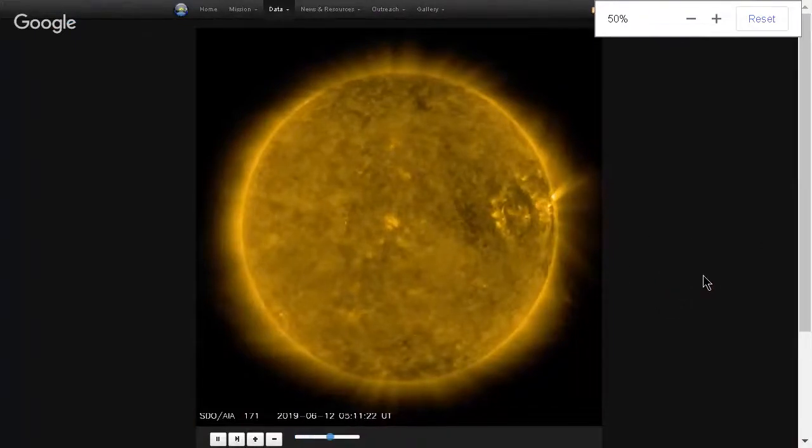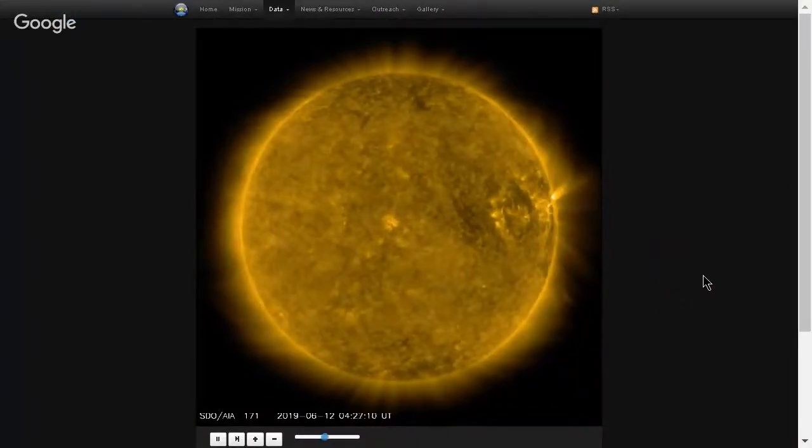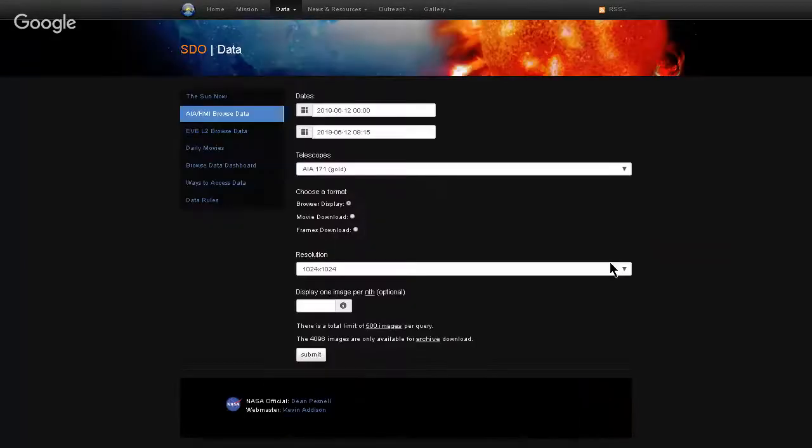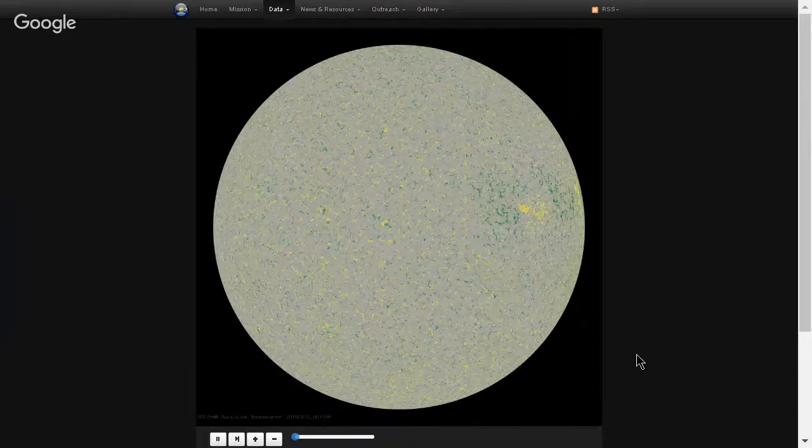Here's the sun in 171 angstroms, again 9 hours and 15 minutes worth. Still see a little activity over there, as well as it looks like a new bit of activity popping up facing the Earth. How about the colored magnetogram? And that's very close to the equator.